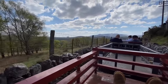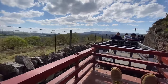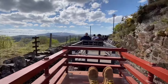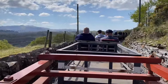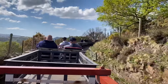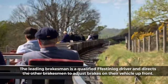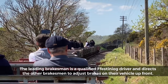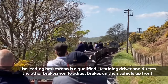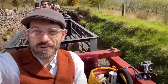Trawsfynydd power station. Decommissioned. Now, it's all about the brakesmen, or brakespeople now. Up there, they're in charge. Heavy engine drivers. Guards, as we call them. So you can really feel the wagon is vibrating and flinging.